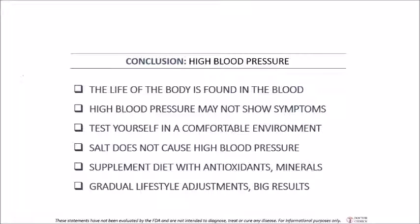In conclusion, I want you to understand that the life of the body is found in the blood. High blood pressure may not show symptoms until it's progressed worse. I want you to test yourself in a comfortable environment. Salt itself does not cause high blood pressure, but you can consider sea salt. Supplement your diet with antioxidants and minerals. These gradual lifestyle adjustments will yield big results.